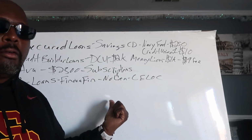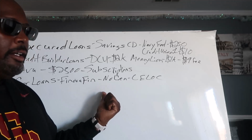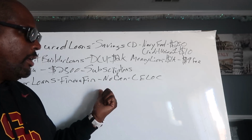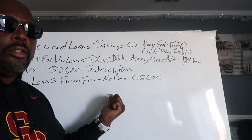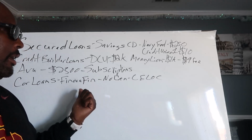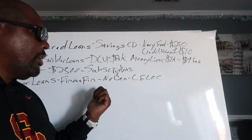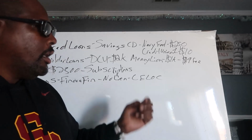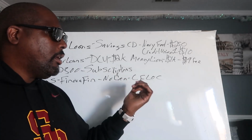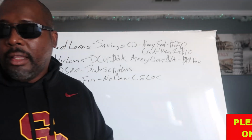So if you own the car outright, because I have a business associate, he got a great deal on an Escalade. He bought it from somebody whose family was going through probate, so he got a great deal on it, had a lot of equity in it, and he got his car. He didn't get it refinanced through Finova, but Finova is one of those financial institutions that will give you a car equity line of credit. Okay, and they also give it to you with a type of debit card or something like that. All right, so you got that one.